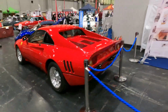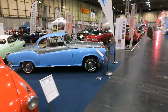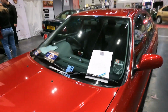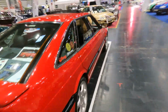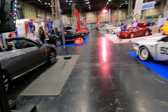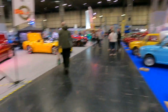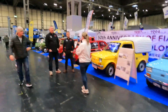Absolutely lovely. I spy another car that I have had in my time, a Rover 600. Not sure which one it is. I had a 623 GSI. This one is a 618 IS. Quite like those. Nice little dolly. Yeah, look at that. It's a bit of a beast. Gotta love the shark nose. Look at these for iconic small cars.